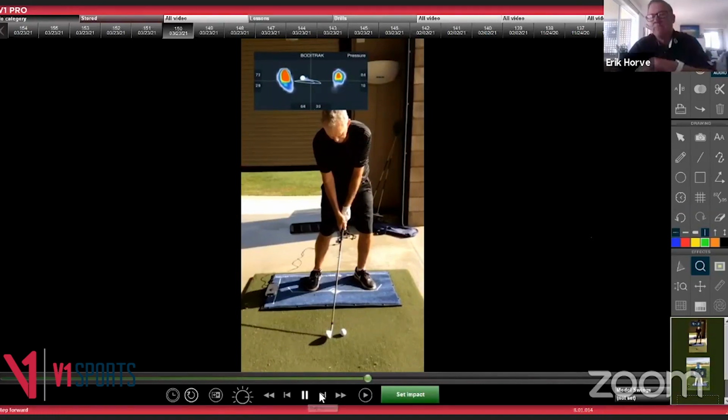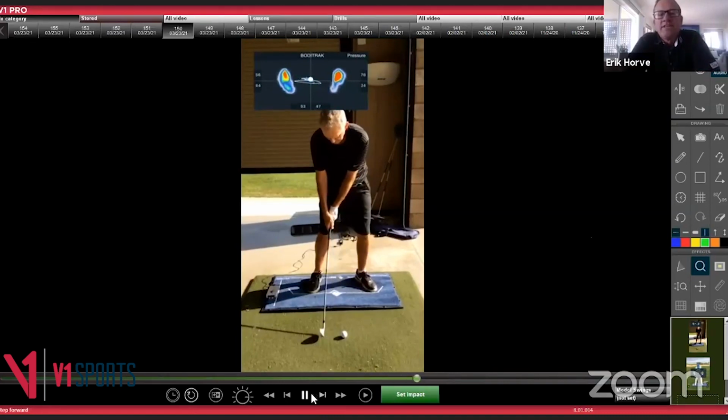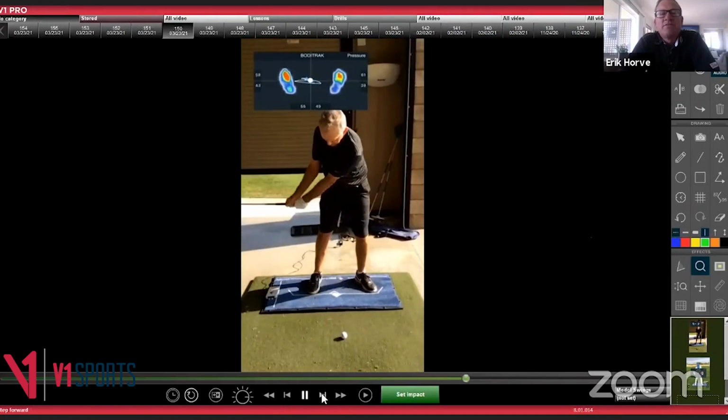I'll talk about it at the end, but he's very dynamic. He's a very good player. As he starts to take the club away, let's go up into about P3, where his lead arm is parallel to the ground. You can see his center of pressure is not moving. We're trying to keep him centered, and this is after a lesson that we had on not moving to the right so much. So there's a reason that ball is in the middle, that little white dot.